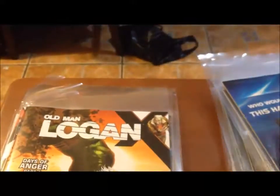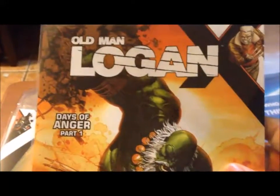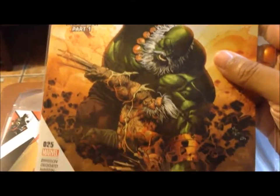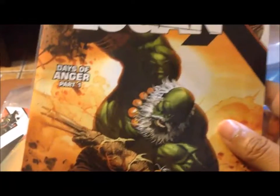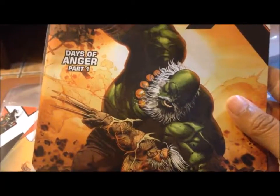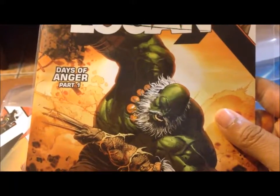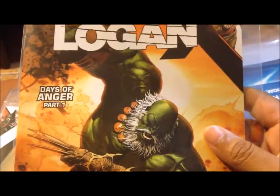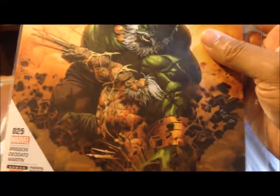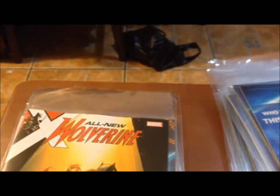So I really dug this a lot. And then we have issue 26, which has the Maestro going up against Old Man Logan. But the Hulk clan from Old Man Logan's timeline is in the Marvel Universe, so I don't know how that actually works out, but I'm looking forward to the Maestro going up against Logan. So that's going to be cool.